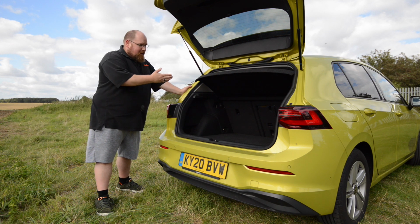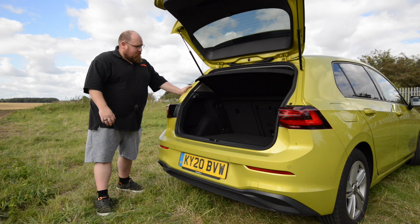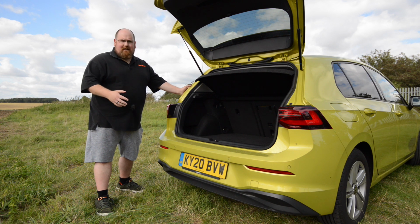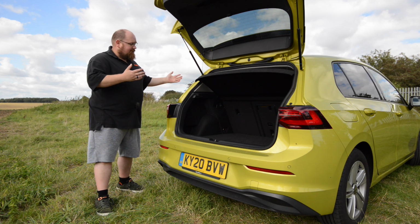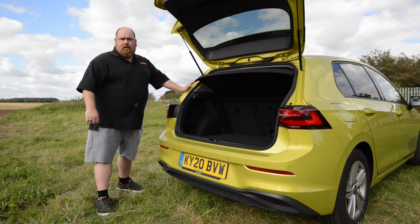And I do like as well that we have actually got a space saver spare wheel on this particular car, so that is something. But all in all, it's a little bit disappointing that it hasn't grown in capacity, considering that the Golf itself has actually grown a little bit. But you know what, it's fine for everyday usage. And I think that's enough of looking at the boot of the new Golf. Let's take it for a drive.